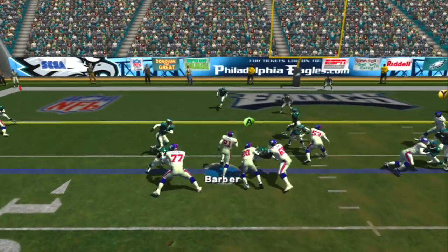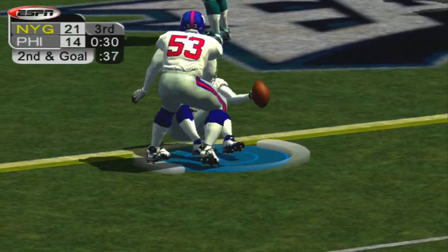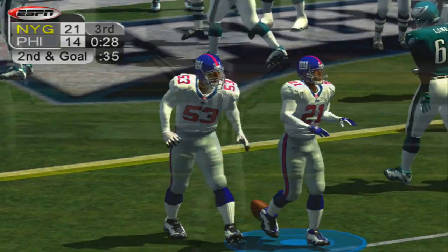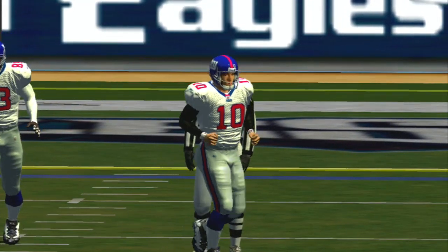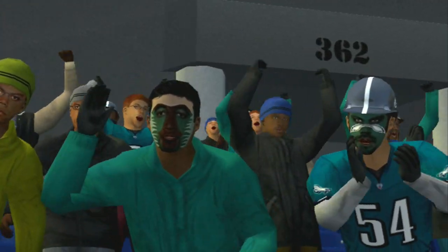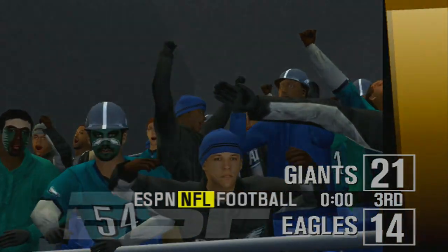It's a handoff. Barber, he finds a hole and he gets brought down a yard short of the end zone. That looks like it might be the final play of the quarter. Yep, it was the final play of the quarter. Giants ate the entire third. They're going to go into the fourth with the lead, but looking to extend it. New York 21, Philadelphia 14.